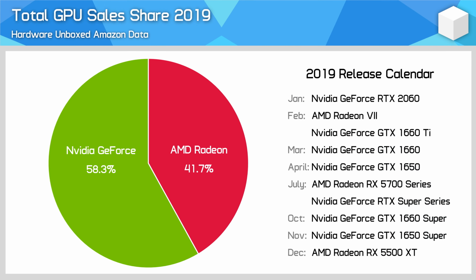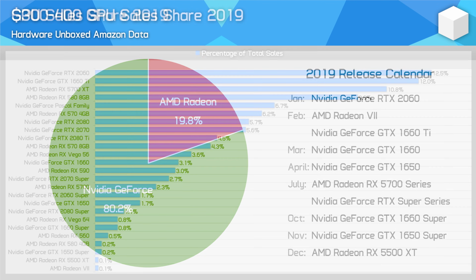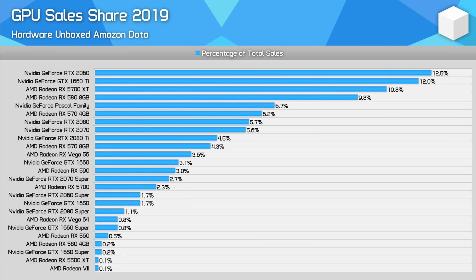Then we have the graphics card, and 58% of all graphics cards sold using our affiliate links featured an NVIDIA GPU. However, GPU sales in the $300 to $400 range were completely dominated by NVIDIA, with AMD scoring just 19.8% of the pie. The most popular GPU period was the RTX 2060, taking 12.5% of all GPU sales, followed by the 1660 Ti at 12%, and then the 5700 XT at 10.8%.